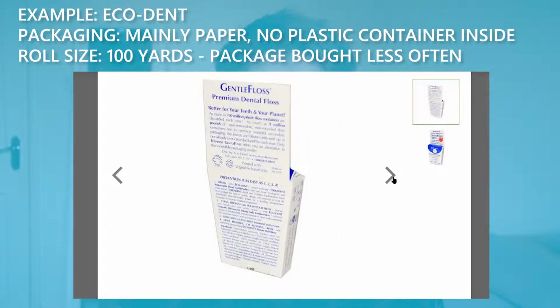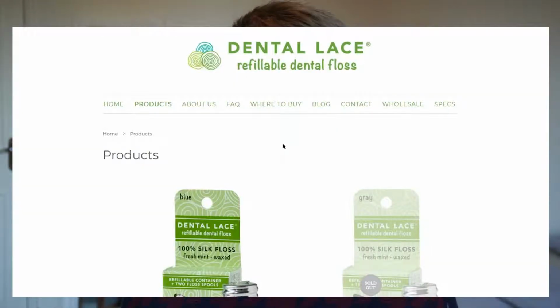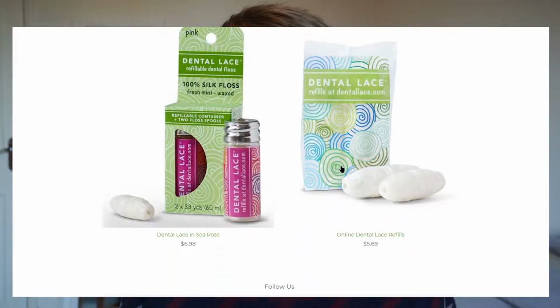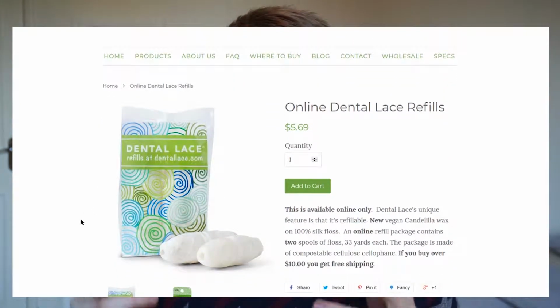However, I would like to let you know about two much better alternatives which were also mentioned in these articles. The first of these is called Dental Lace, and they are a US-based company providing silk floss, and it comes in a reusable glass tube with a metal cap. And then from the company you can also get refills with less packaging. And this is good in two ways.